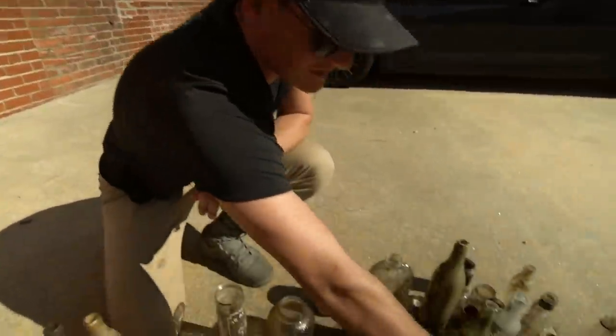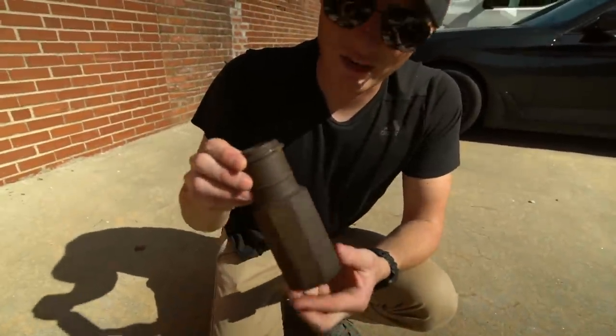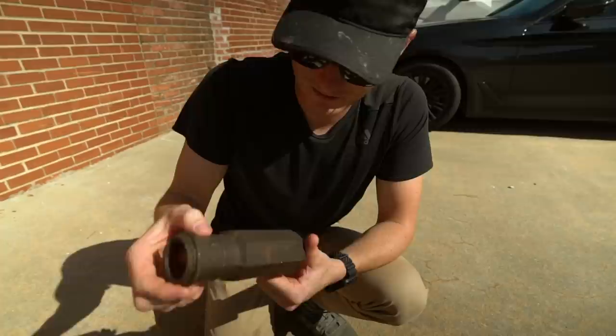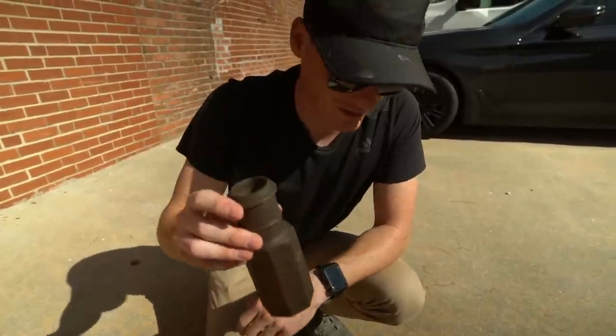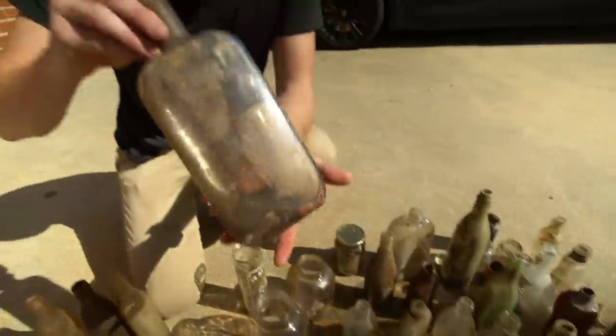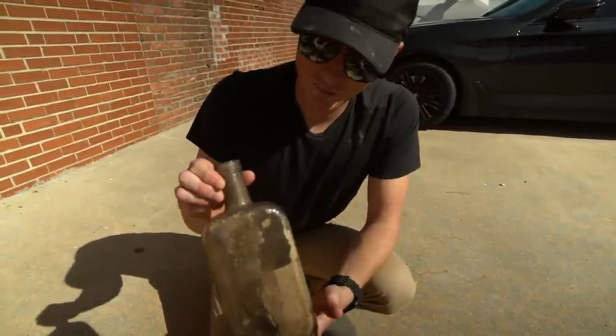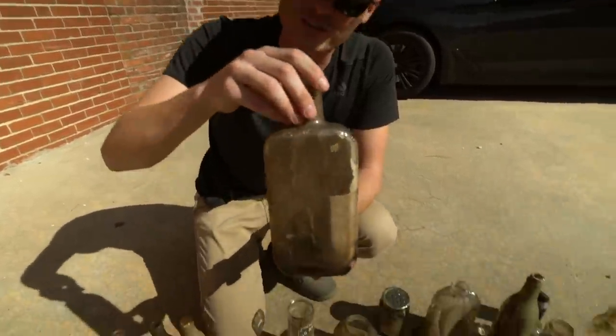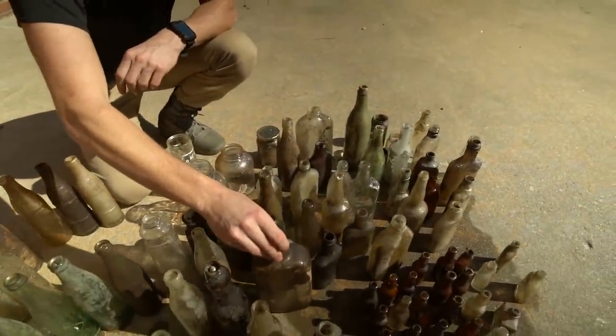But here's another cool one. I found this one, I think, in the Santa Fe River in Florida. It looks like an old milk bottle maybe, but I don't know. If you guys know anything about this one, let me know. That'd be cool. And then we found probably the biggest bottle I've ever found here in the collection. Maybe an old liquor bottle of some sort. I don't know if it's vintage, but my friend Joseph loves this bottle. He wants to keep that one.